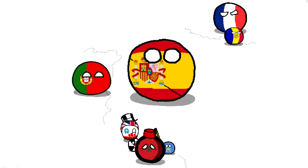Morocco. This may come as a surprise to you, but not every map tells the whole story, and you should examine more about it thoroughly.